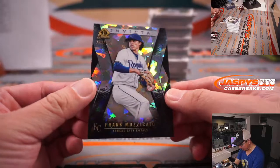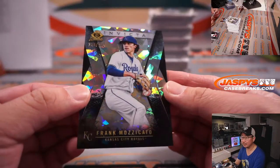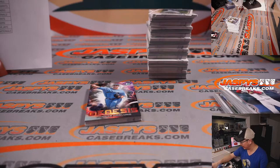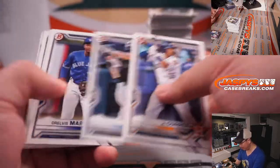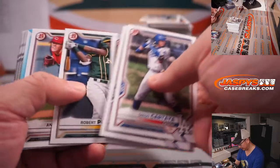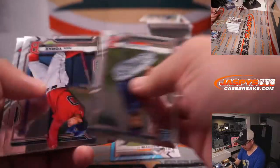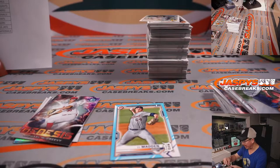And we've got an atomic refractor, Frank Mozzicato, to 150. Right, yeah. So if Joe Rock becomes a closer, he is a pitcher, so there's a chance he could end up being a closer. And if he used the Rock intro music, I'm sure if I heard it, I'd remember it. There's Ty Madden. And there's Bubba Chandler, 73 out of 150. Blue Wave autograph. Pittsburgh Pirates.